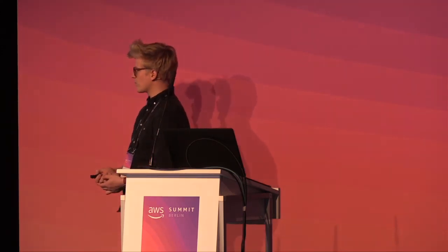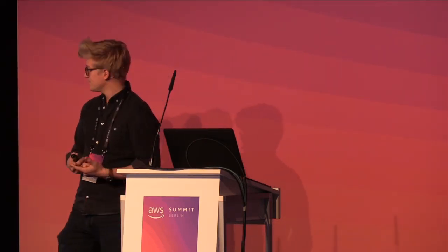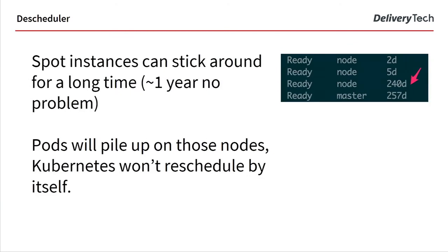And so, for example, that batch use case is actually one of the things we do have on demand right now. And that's kind of, let's say, the last thing we still have on demand, which we would like to figure out how to use spots for correctly. Second component. First was the termination notice handler. The second component which we have is the Descheduler.